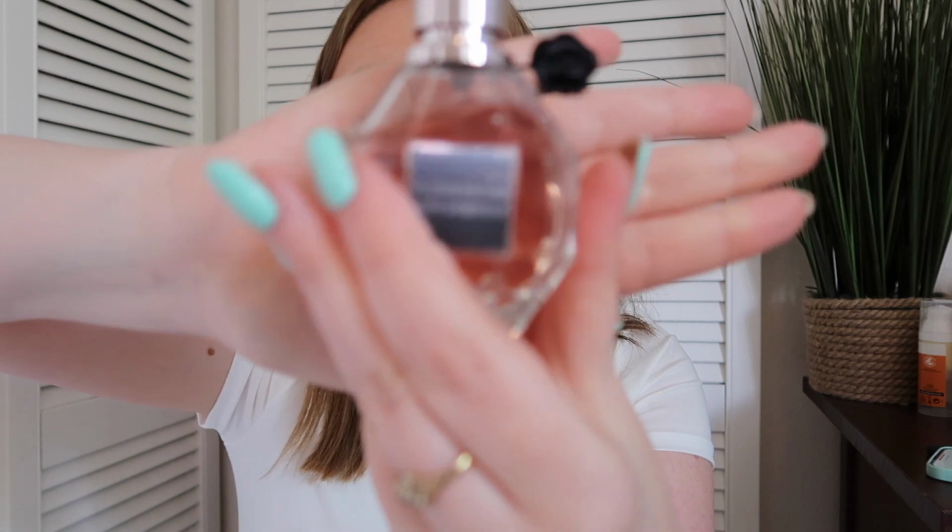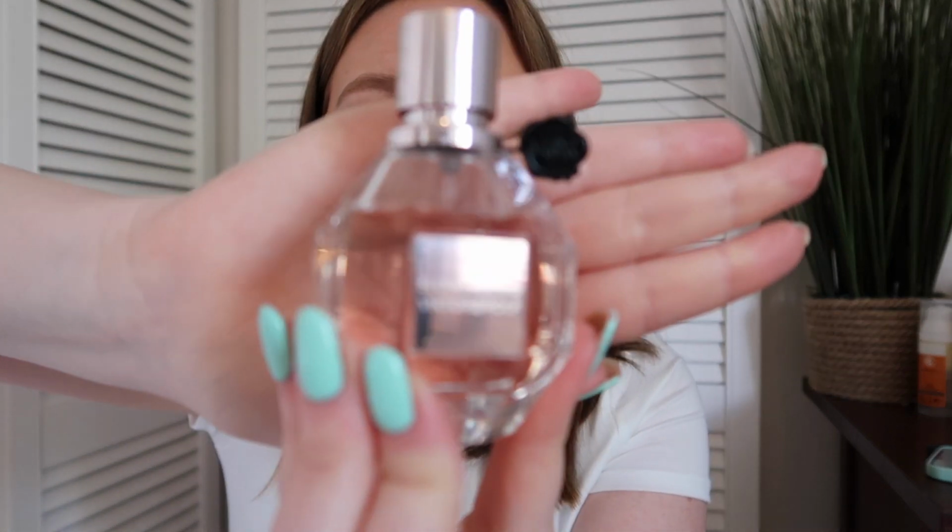Okay, and then the last beauty product I want to mention is a perfume. This is the Viktor & Rolf Flower Bomb perfume. It just looks like this. I only got this recently. I think I got it for Christmas, or was it for my birthday? I can't really remember, but I absolutely love this. This for me is a perfect daytime fragrance.